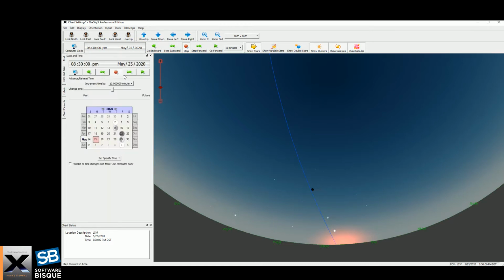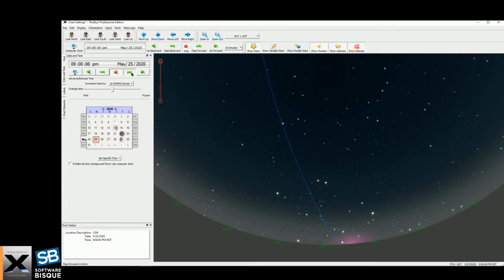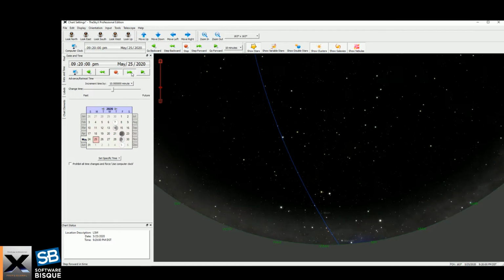As we go through the evening, though, watch what happens. As it gets later, Venus sets, and then Mercury sets. So you do have to look for them very early, and in fact, I'd recommend looking during twilight, starting around 8:15 or so.